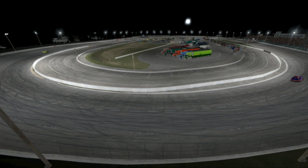Well, how's the car been feeling so far? Looks like you got at least one lap in here earlier. Yeah, car's feeling pretty loose. Throttle control's going to be the name of the game, especially coming off the corners. Hit it too early, too hard, and it just wants to spin out.